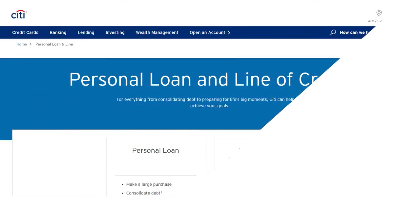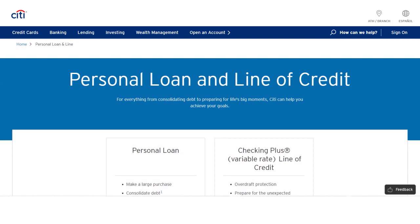Well, you first need to understand Citibank's personal loans and lines of credit. So you can use a Citibank personal loan to make a large purchase. You can consolidate debt. You can receive funds all at once. It's really up to you. So loan amounts here go from $2,000 to 30 grand. Okay, you have fixed rates. They oscillate between 6.99% and 23.99%.